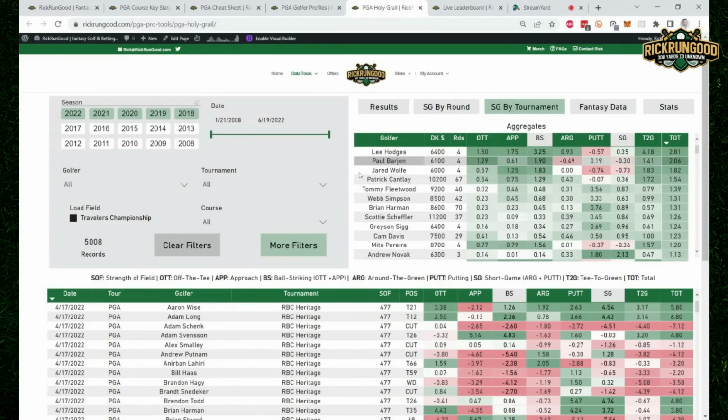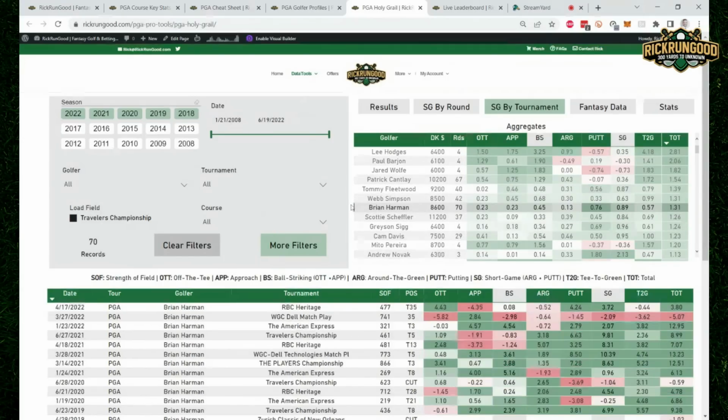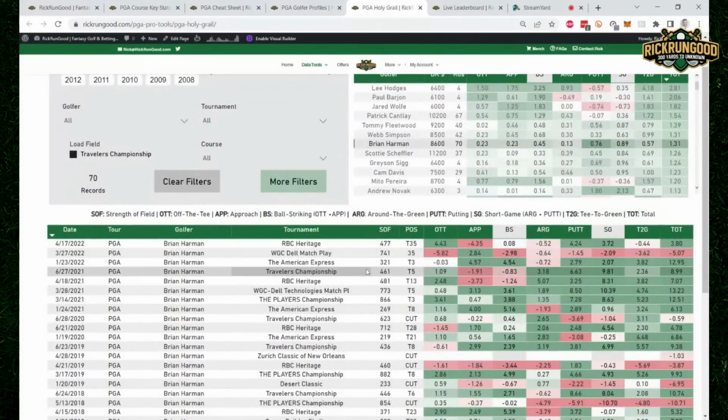And the reason that's important is that now that we're in the 8K range, I wanted to illustrate some of these guys. Brian Harman is like the course horse in the $8,000 range, right? You look at what he's done at the Travelers Championship. It was a T5 here in 2021. He did indeed miss the cut in 2020, but that was basically all via the putter.